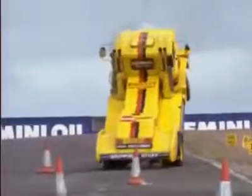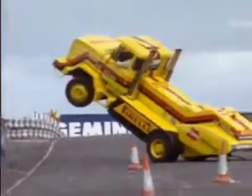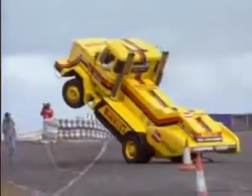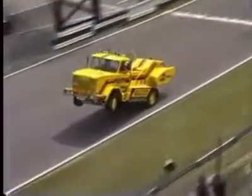Steve Murty from Britain specializes in a different kind of truck madness. He has the record for the longest ever wheelie in a truck, an unbeaten quarter of a mile. But it's tough to beat your own record.